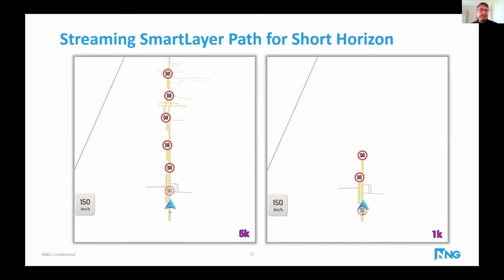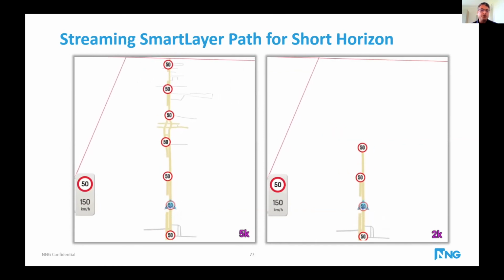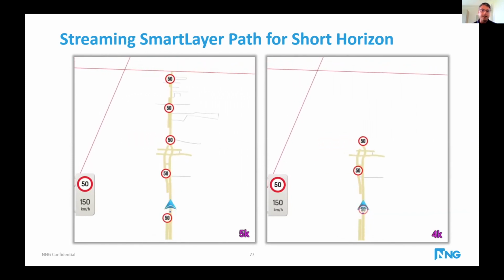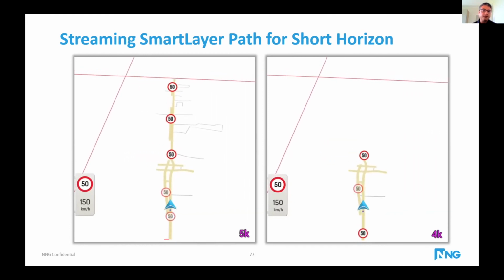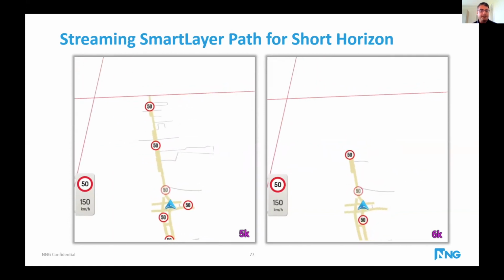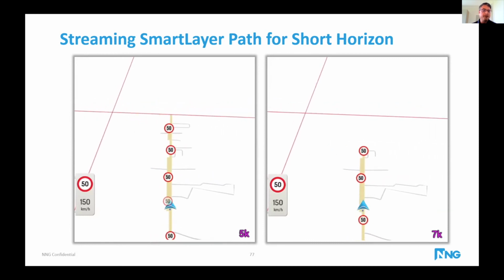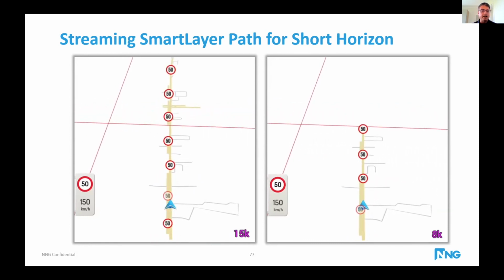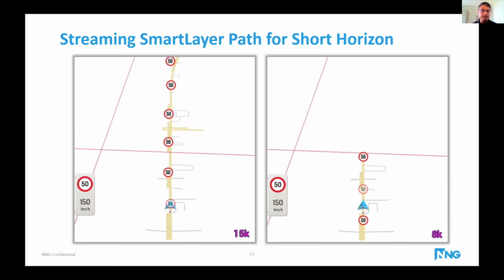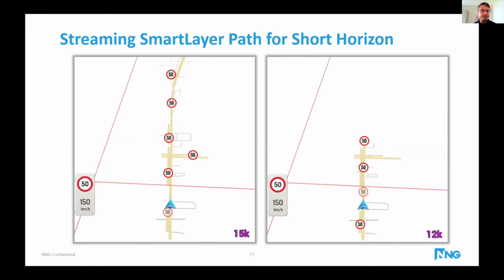Now let's compare these two different solutions. On the left-hand side, the normal path is streamed as time-based. This solution is optimal for caching the paths in the cloud as well as on board, by keeping the number of requests low. In contrast to the normal path streaming, the data consumption of the short path streaming on the right can be slightly higher due to more requests. And the optimal caching of this kind of short horizon path is a little challenging as well.